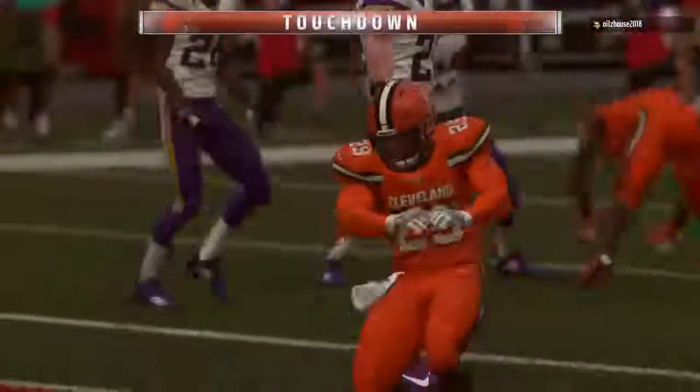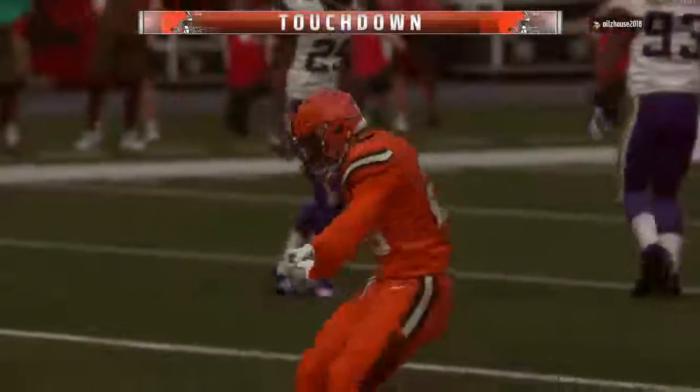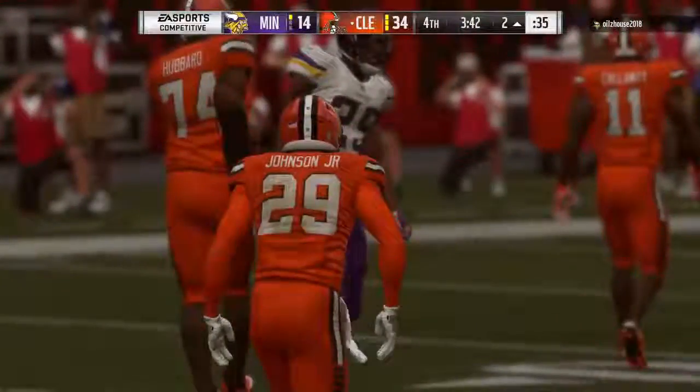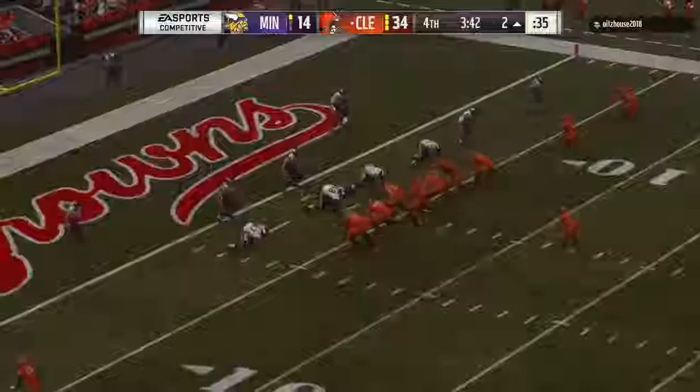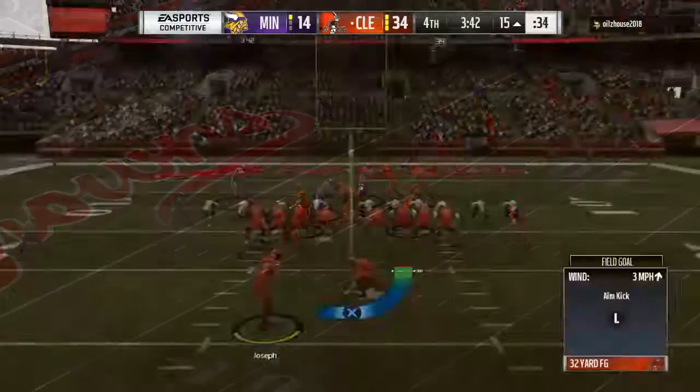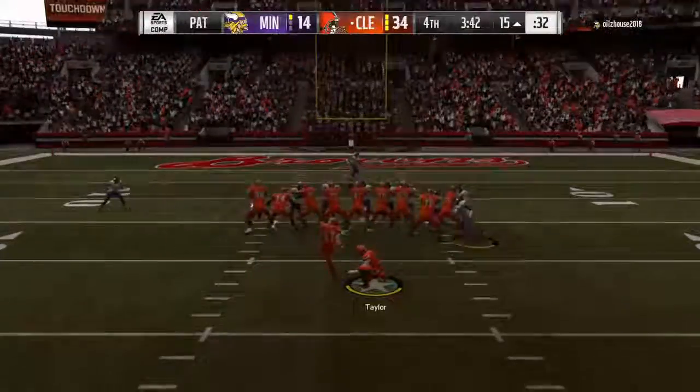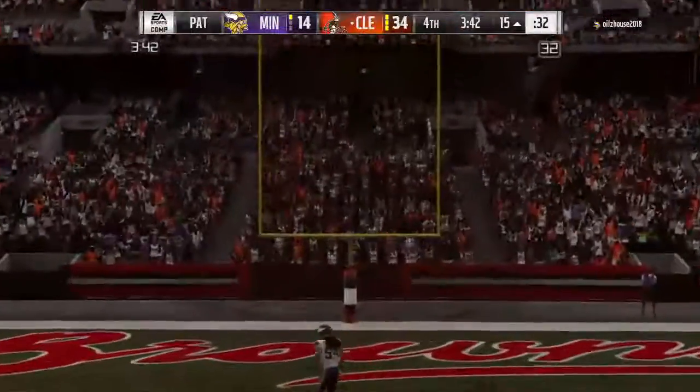And he's in. Touchdown, Browns. Duke Johnson. A 5-yard touchdown run. And the Browns add 6 to their lead. Able to punch it in on third down makes it easier for those guys on the sideline. They didn't have a fourth down decision to make.